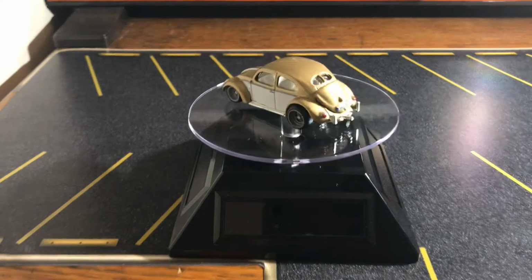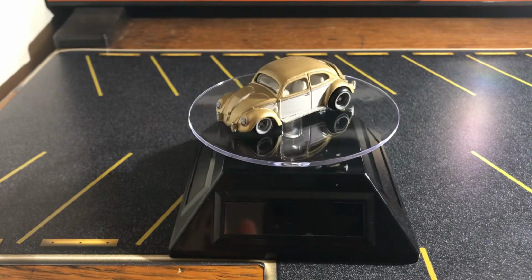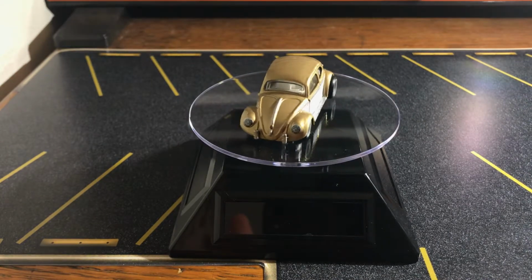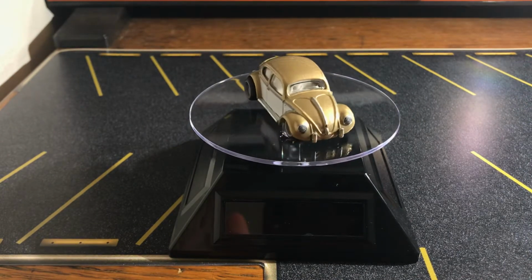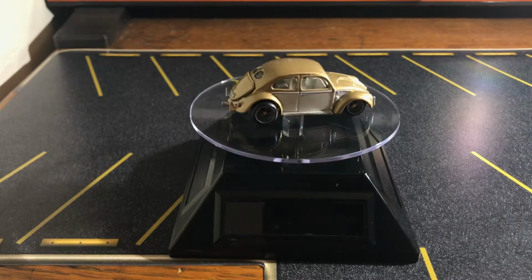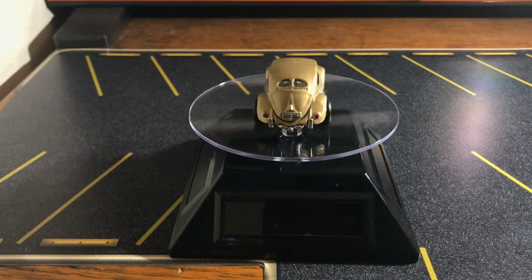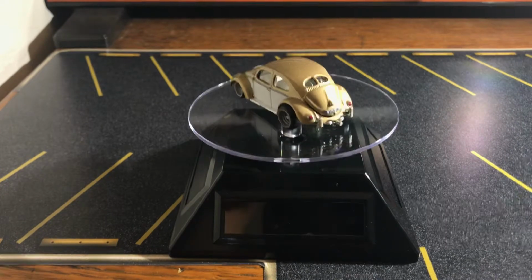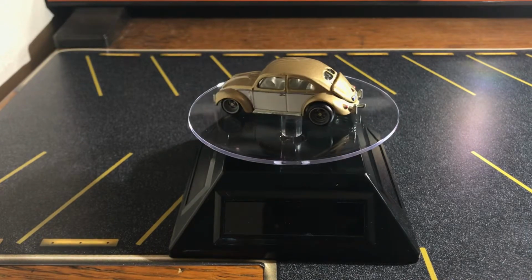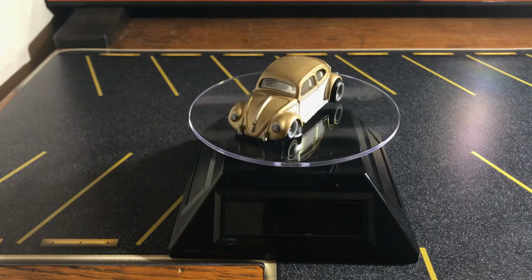Now this is the Hot Wheels Volkswagen Classic Bug. This came in the Car Culture Cruise Boulevard set, and this was the first time the casting is used, which obviously I think is a good intro to talking about these four sets.